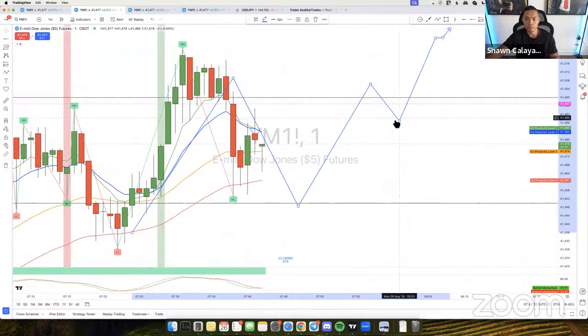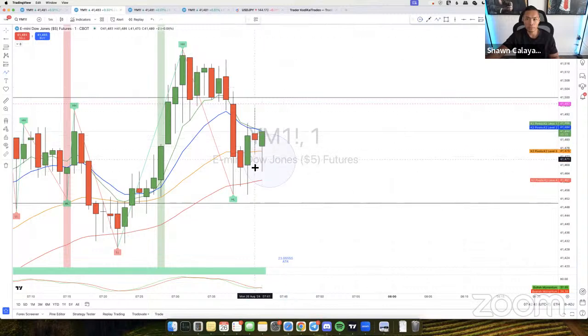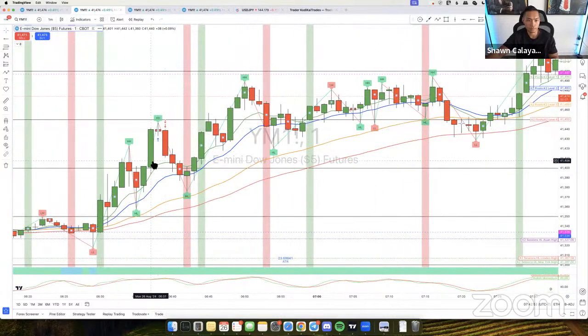But with about 15 minutes left on the chart until 8 o'clock, I'm not expecting there to be a sell signal to come up yet, and then also another buy signal for me to climb to the upside. So yeah, if you guys have any questions, feel free to put them in the chat. Otherwise, I think we'll probably be wrapping this up pretty soon.